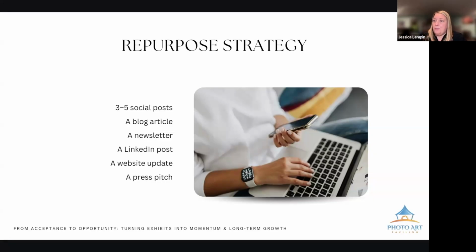The idea is simple. Repurpose the experience, extend your visibility, allow the exhibit to continue working for you. Over time, every exhibit becomes another chapter in your professional narrative. And when people see your work consistently appearing in exhibits, something powerful happens. Your work begins to carry credibility, momentum, and presence within the art community.